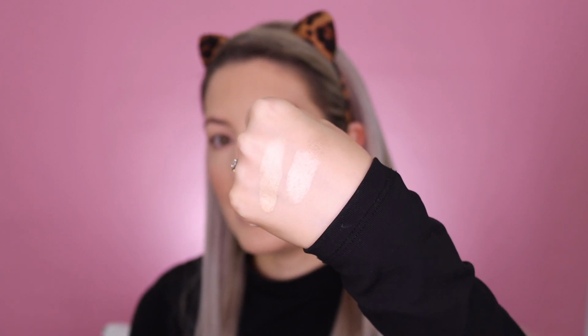Incredibly similar, am I right? Like down to formulation, color, and all. So really great palette if you're a makeup artist, if you're just a makeup enthusiast and you love mixing things up. It's nice to have the different options, in my opinion.